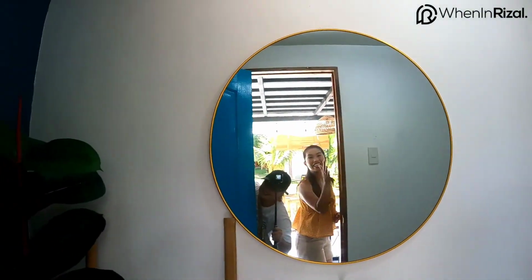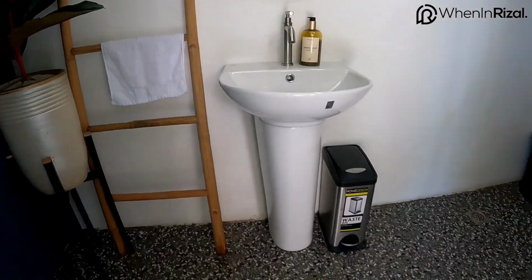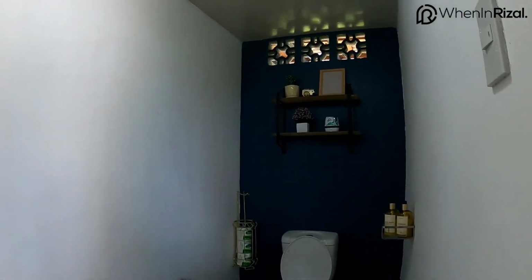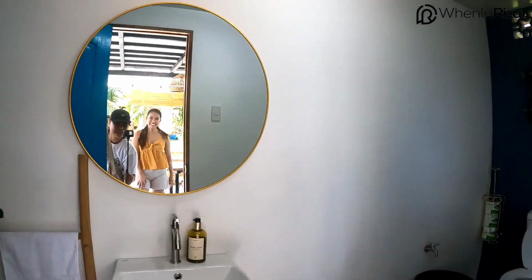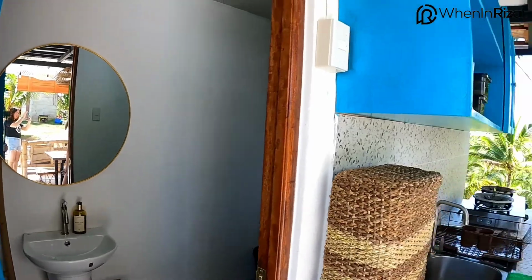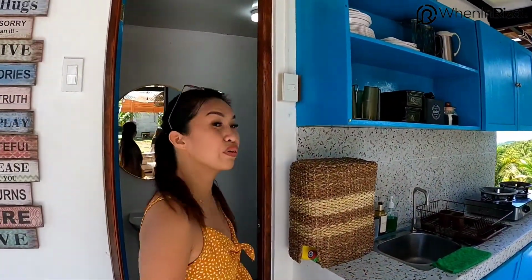So, ayun siya. Wow! Ang cute ng tiles! Yes! Ang ganda! Kompleto talaga, with tissue, hand soap, yung towel rack, lahat. Everything is fresh, by the way. Every day siyang nililinis din.